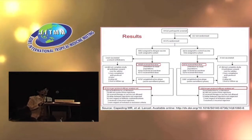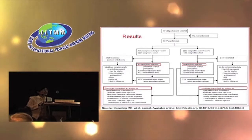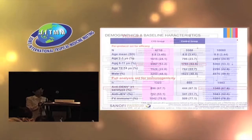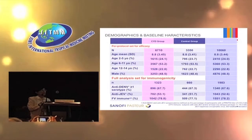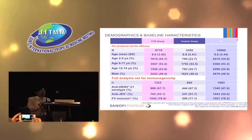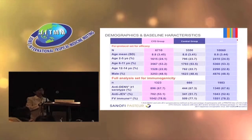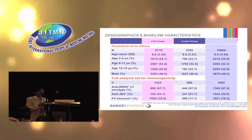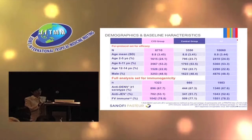And in the per protocol analysis, we have 6,710 in the vaccinees and 3,350 in the placebo group. For the demographic data, the mean age is around 8.8 years. And take note here that the majority, about 67.6%, has baseline anti-dengue infection. And the anti-JE seroprevalence was 52%, and the seroprevalence for flavivirus was 78% in total.